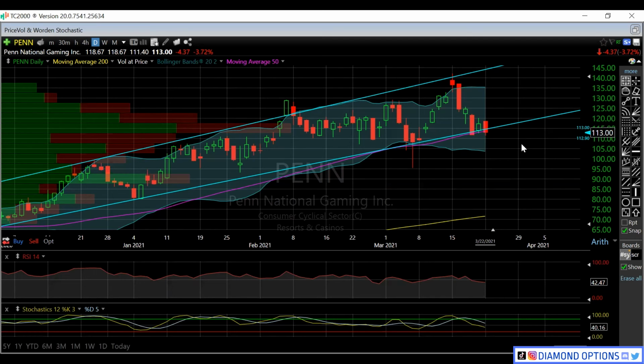So again, just keep an eye out on this lower channel, the 50-day on the daily chart. 110 is going to be your major max pain support for now. And then resistance-wise, just keep an eye out on the 120s. And then really above that, it's going to be around 126.